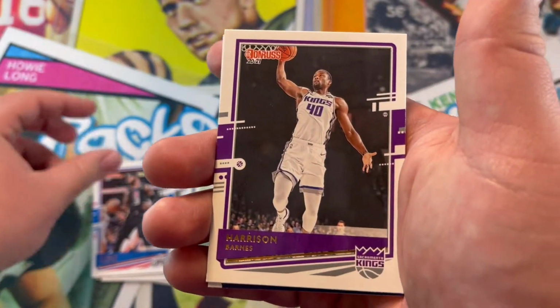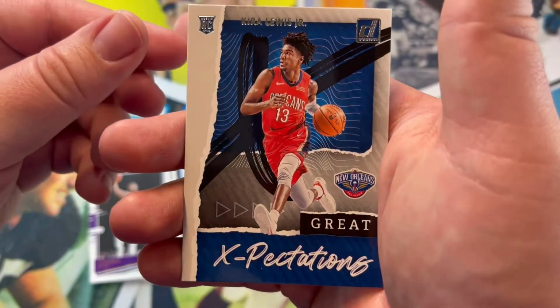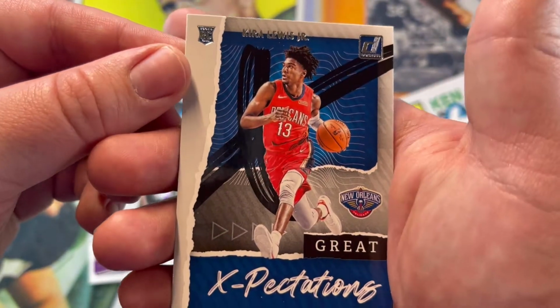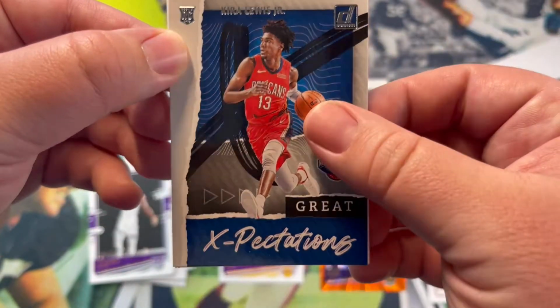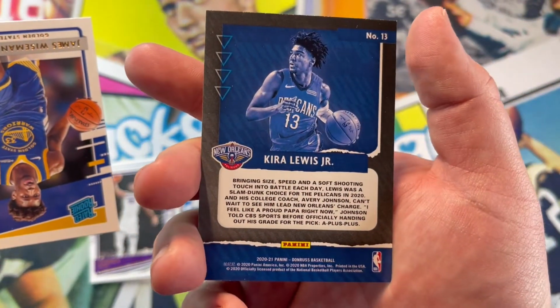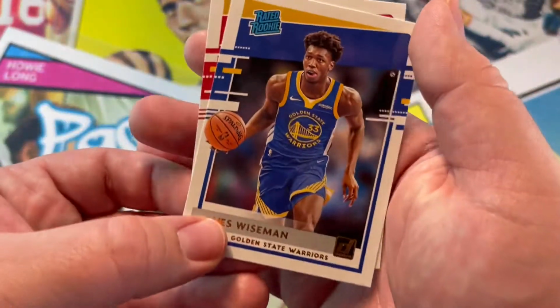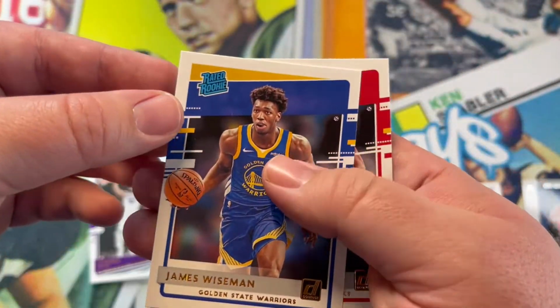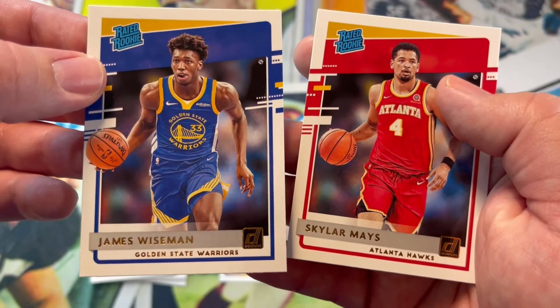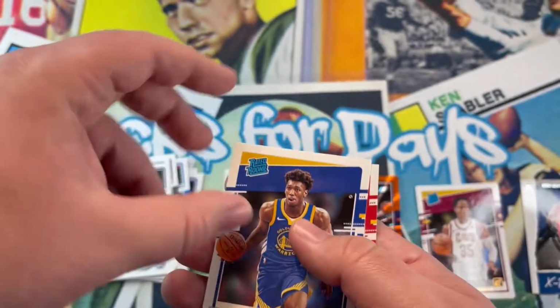Morris, Barnes, we got Carl Lewis Jr. Nice, great expectations. That's awesome. That's a really good looking card. Really like that. All right, and we got a James Wiseman. Let's go. And we got a Skylar Mays. Not too familiar with him, honestly. But James Wiseman, that's awesome.